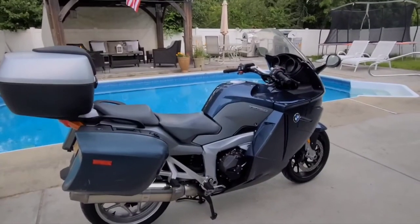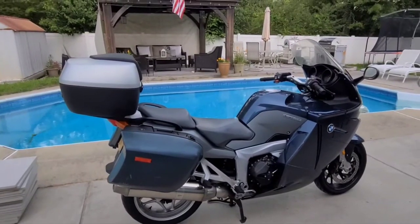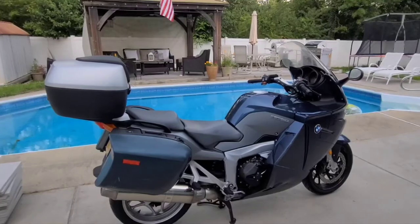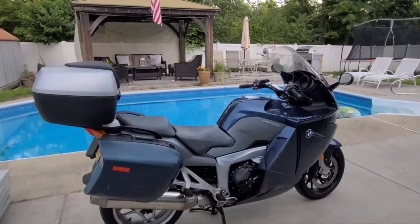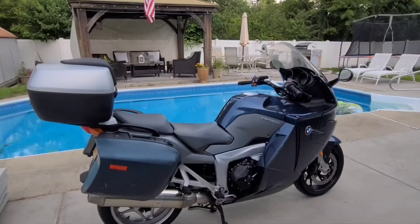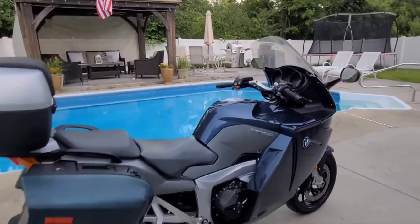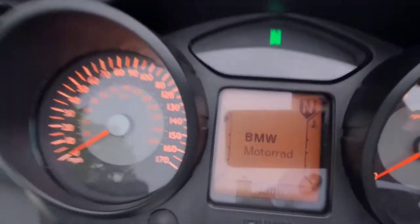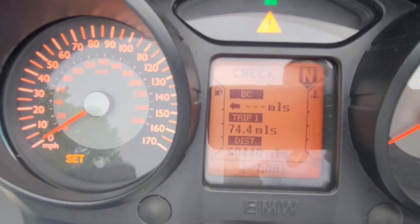Well, let's show you the features. Again, it's 156 horsepower, 98 foot-pounds of torque, top speed 166. Let me show you the gauge cluster. And all of its operations.